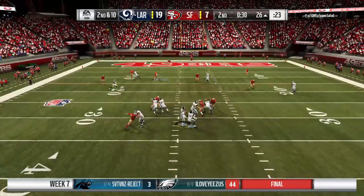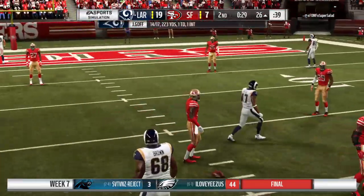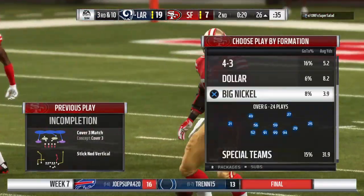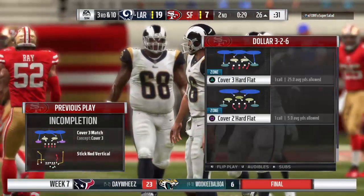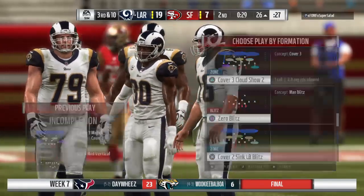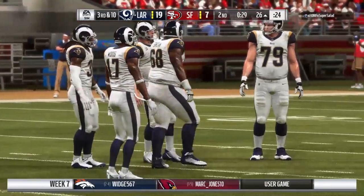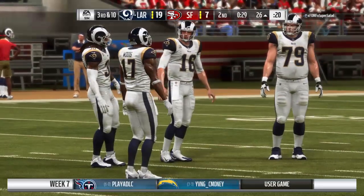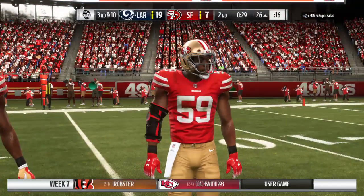A shotgun snap for Goff. And that one will fall incomplete. Clock here now just under 30 seconds to go in this first half. That is the first time that they've targeted him that he has not come down with a catch. He's caught everything that's been thrown his way. A dominant pass receiver that can break down any defense, because when he's doing that kind of work, it really hurts you on the back end. And even though it's an incompletion there, I think they're going back to that well.